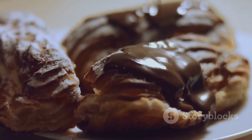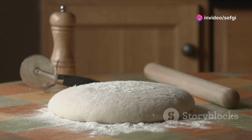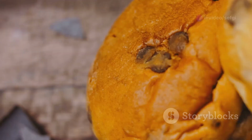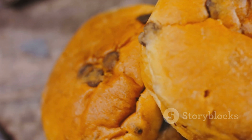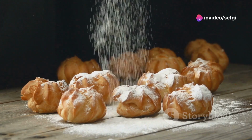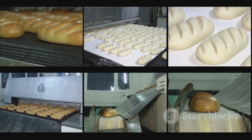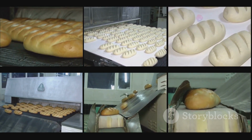The humble biscuit hole, often overlooked and underappreciated, deserves our admiration. These tiny perforations, strategically placed and meticulously crafted, are a testament to the science and artistry of baking. They are a reminder that even the smallest details can make a world of difference in the final product. So the next time you savor a bite of your favorite biscuit, take a moment to appreciate the science behind those tiny holes. They are a testament to the ingenuity of bakers throughout history who have perfected the art of transforming simple ingredients into culinary delights.